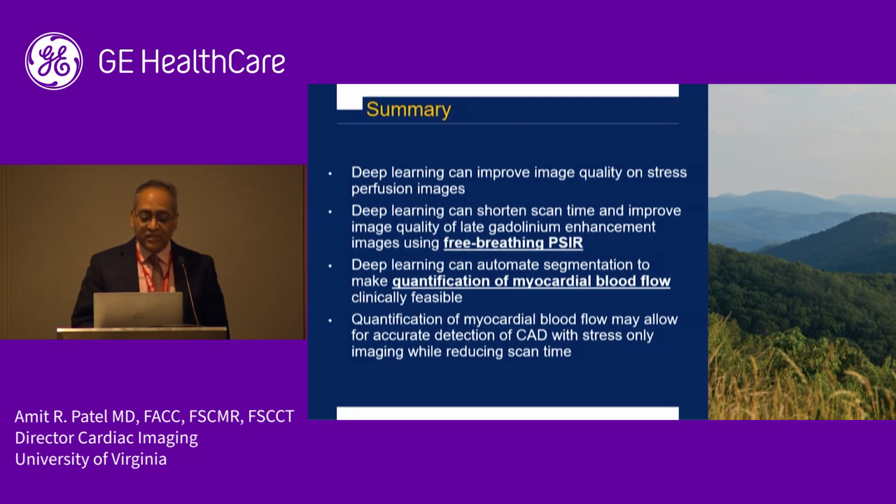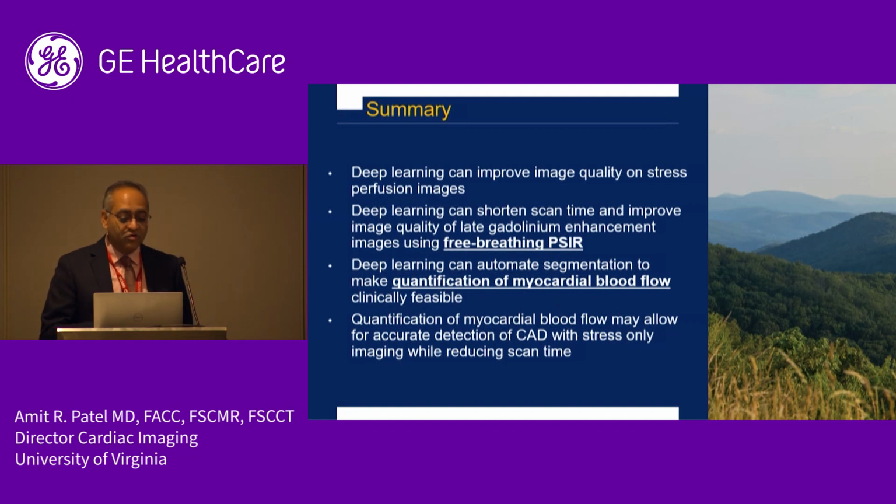So to summarize, deep learning can improve image quality on stress perfusion images. Deep learning can shorten scan time and improve image quality of late gadolinium enhancement imaging using free breathing PSIRs. Deep learning really helps us automate segmentation and allows us to collect the type of data we need to quantify myocardial blood flow. And quantification of myocardial blood flow not only allows us to accurately detect epicardial coronary disease, but also microvascular disease. And if we pursue stress-only imaging, it significantly shortens our scan time.